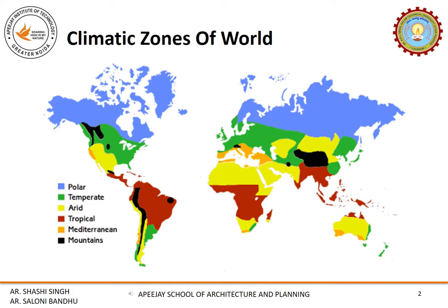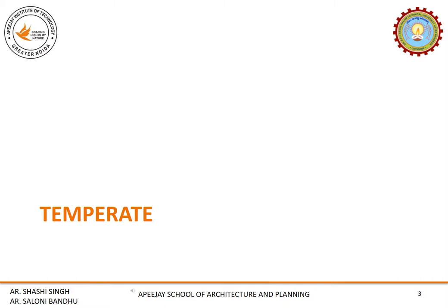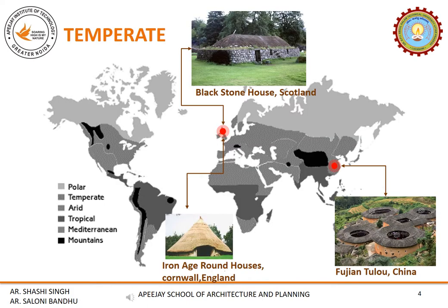As we all know, the whole world has been categorized into six climatic zones, that is polar, temperate, arid, tropical, Mediterranean and mountains. In this lecture, we will cover vernacular architecture of regions that come under temperate zone. We will be covering three examples. First one is Black Stone House in Scotland. Second one is Fujian Tulou in China. And third one is Iron Age Roundhouses in Cornwall, England.